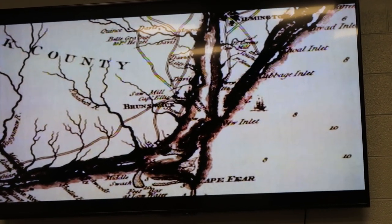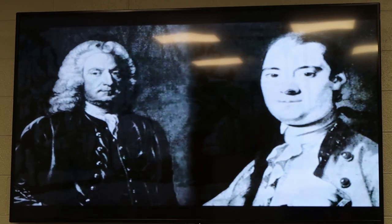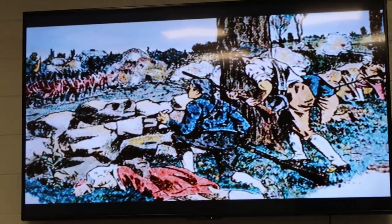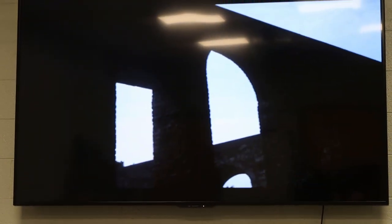The Colonial Assembly met at the town often. The Royal Governors Arthur Dobbs and William Tryon were residents during most of their administrations. The future of Brunswick seemed promising, but with the outbreak of the American Revolution, all hopes were shattered when the town was burned by an invading British army. During the years that followed, Brunswick was unable to recover.